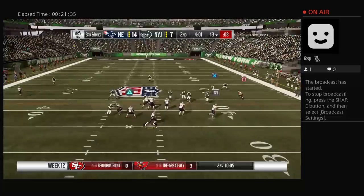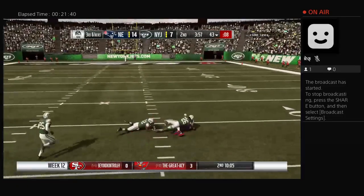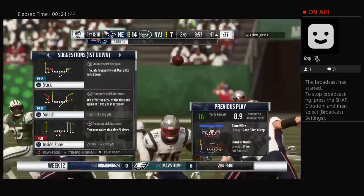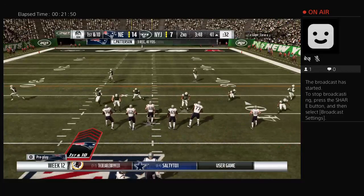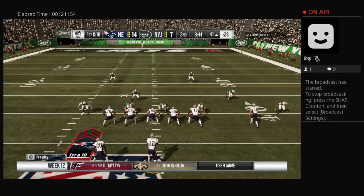From the gun, it's Brady. Open man, there is Patterson, complete. And taking it across midfield and just shy of the 40. A couple of big plays in succession there for the Pats. They're on the move. So in Jet territory now. Here's 1st and 10 at the 41.